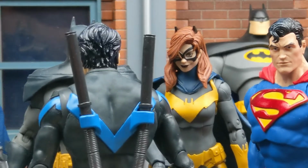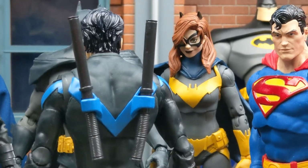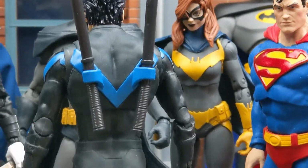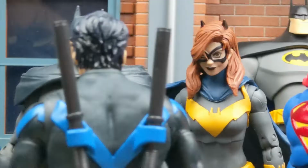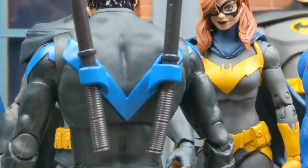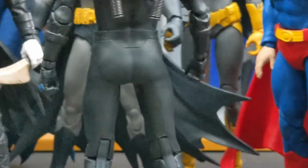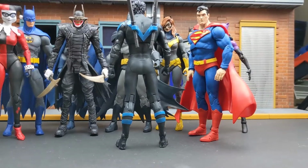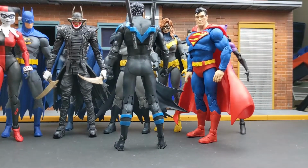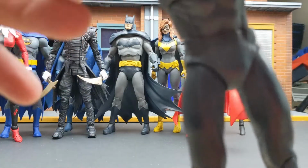So here's the back, and it's really cool that he actually has some built-in storage for his escrima sticks. This is the first time that I have a Nightwing figure that has these things holding in his sticks. And those are the only accessory he comes with, sadly. No extra hands or even a lightning effect for these escrima sticks. But that's fine, that's fine.